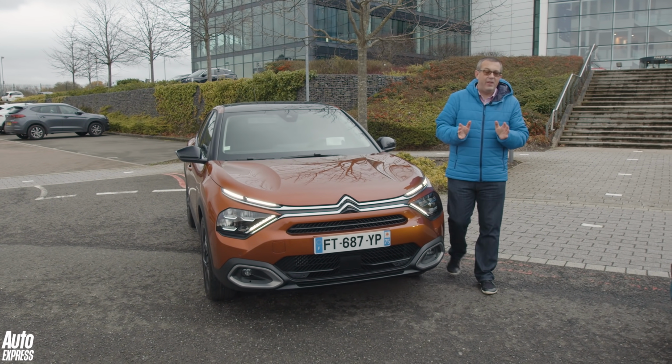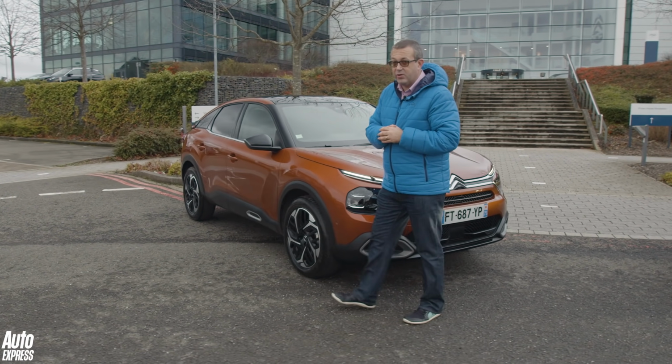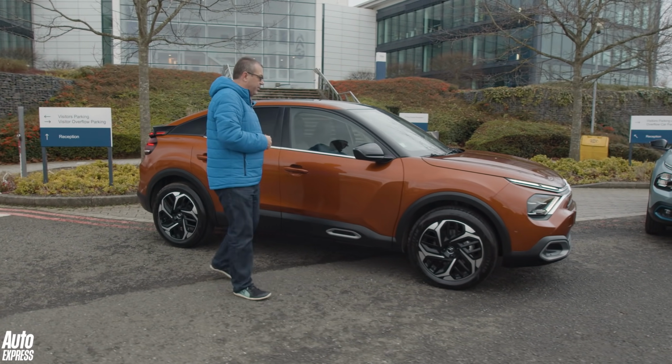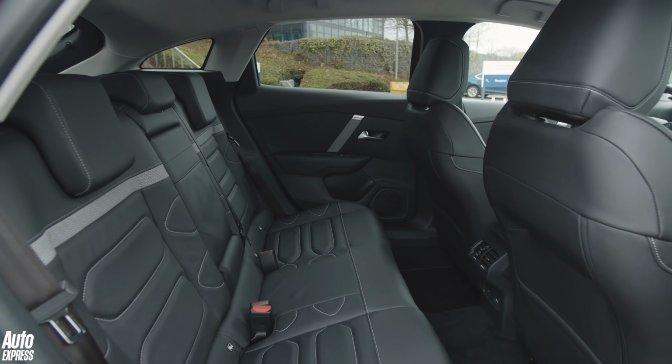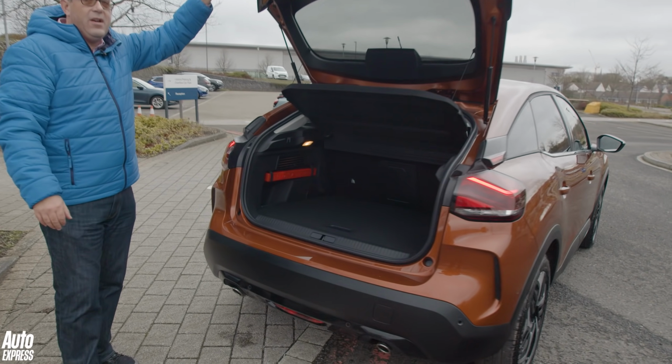Don't be fooled either by the fact that the C4 sits on the same platform as super minis like the Peugeot 208 and the Vauxhall Corsa. The wheelbase has been stretched a bit on this version of CMP, and there's enough room inside for 4 6-footers to sit in reasonable comfort. Round the back, meanwhile, the boot capacity is a decent 380 litres.